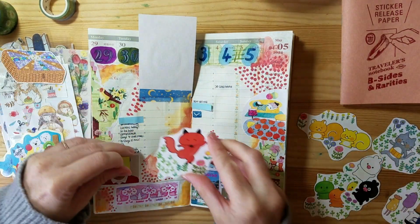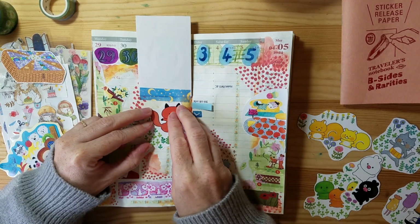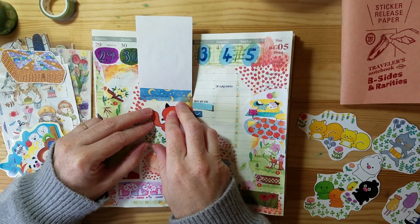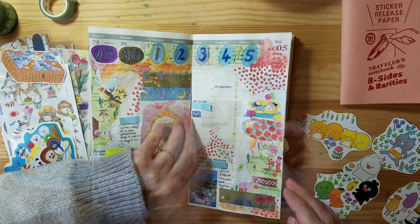And here is the Dancing Fox. So Dancing Fox is going to go under my little flap that I've put on this page. I thought it'd be really cute that you lift up the flap and you get a little dancing fox as a surprise.